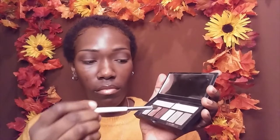For the second palette, we're going to go in with the Smashbox Cosmetics Minimalist Eyeshadow Palette. We're going to go over to that third shade at the bottom, which is a dark brown. It's darker than the brown that we used from the first palette. This one has more of a dark gray undertone. It's more of a cool brown compared to that warm brown that we first used.